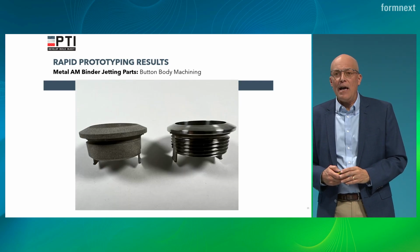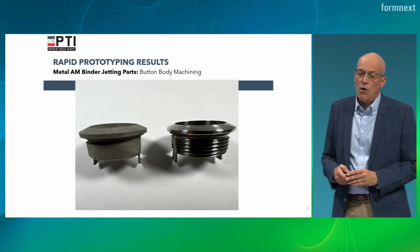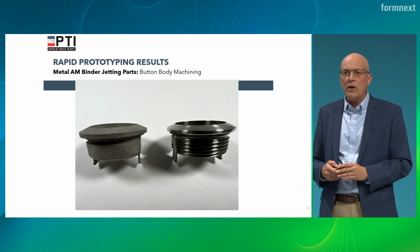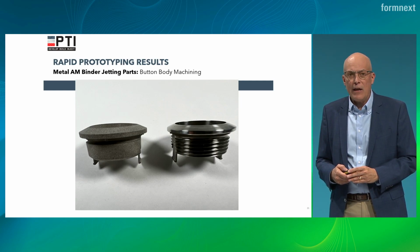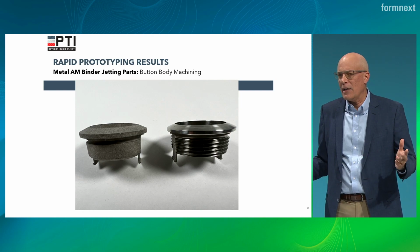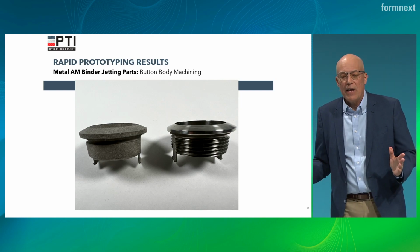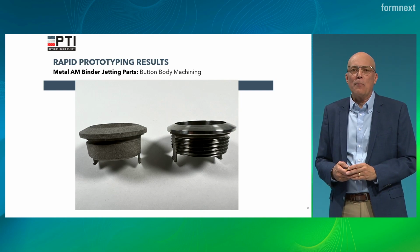This is a view of the side of the part, and you can see we also have a double start thread that we had machined into the product. Also very good surface finish. Threading went very well, as to be expected. I mean, 316L doesn't machine that great, it's a little gummy, but this particular product worked well.